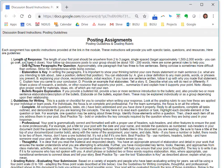As you look in, you can see how I talk about length of response and guidance for writing. These are three main criteria: complete, professional, and thoughtful. The fourth criteria is on your discussion. Remember, it's a two-step process. First step is you complete your post and submit it by the due date. And then you have the close date of the discussion. Between the due date and close date, you need to have group discussion. That's the fourth criteria that I grade you on in terms of that group discussion. So you've got complete, professional, thoughtful, and discussion when you look at the grading rubric.